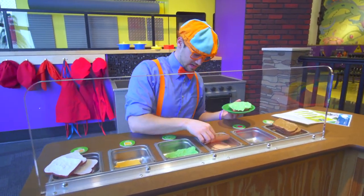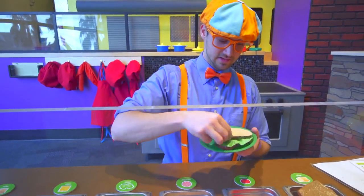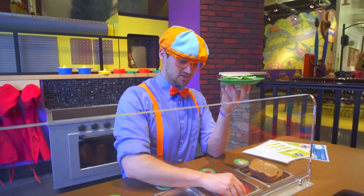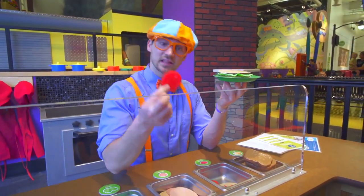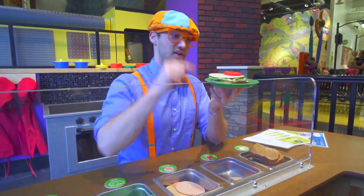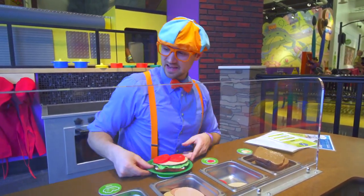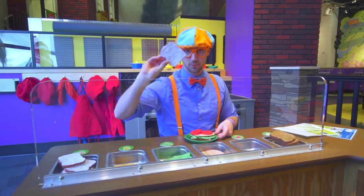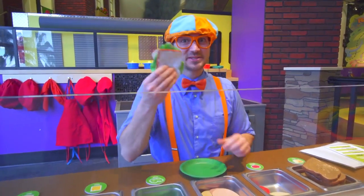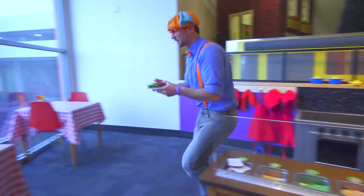Okay, and some lunch meat. This looks so good. Let's put that on. Do you see it? What else could it use? How about some more vegetables? Yeah, like a tomato. Yum. Actually, let's put 2 tomatoes on. 1, 2. Okay, now all we need is another piece of bread. Okay. This looks so tasty. Let's go serve it again. All right, here you go.